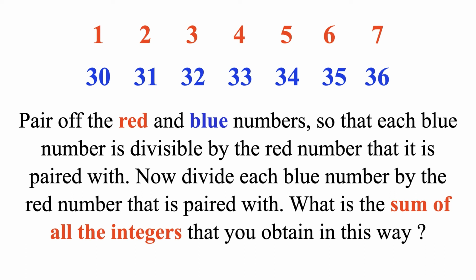So this problem can be divided into 3 steps. First step is to pair off the red and blue numbers so that each blue number is divisible by the red number that it is paired with. Second step is to divide each blue number by the red number that is paired with. Third step is to find the sum of all the integers that you obtained in the second step.